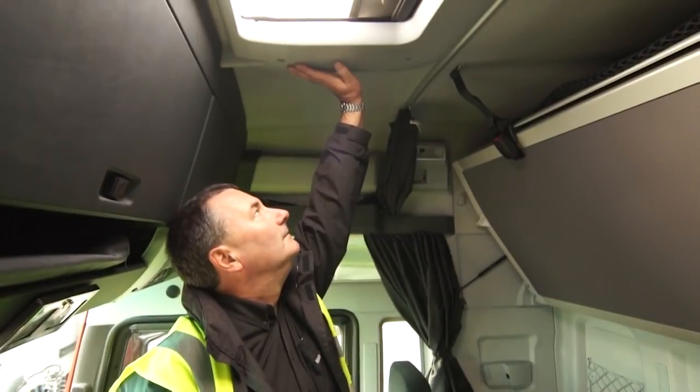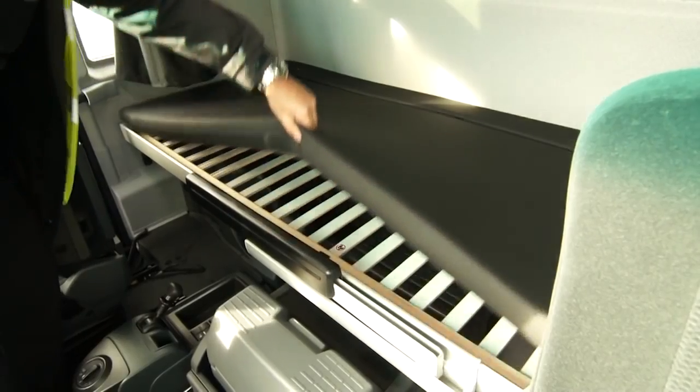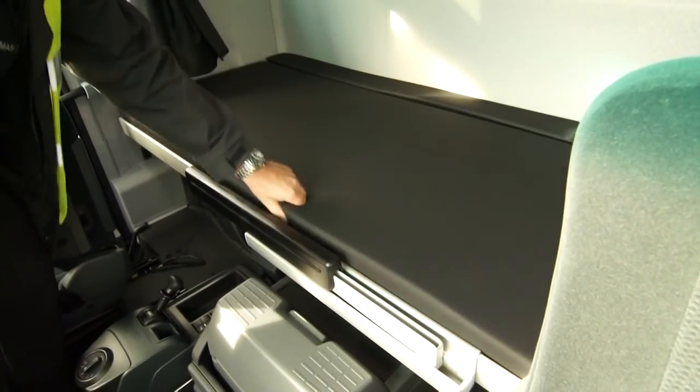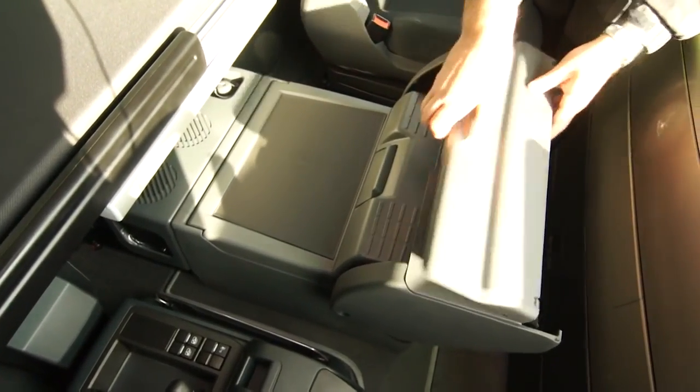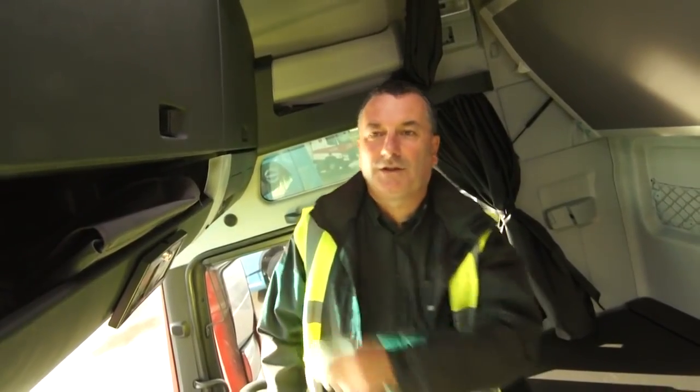A major point with the MAN XXL cab is plenty of headroom. With the MAN bunk, we have a very well made up bed with wooden lats or wooden springs, much like your bed at home, so it's very comfortable. Also available is a fridge with a pull-out table if required. Plenty of storage above the windscreen if required, as you can see.